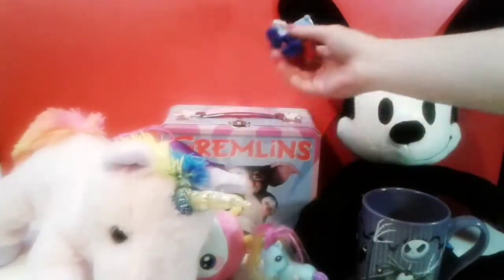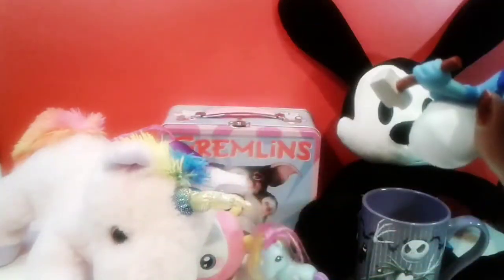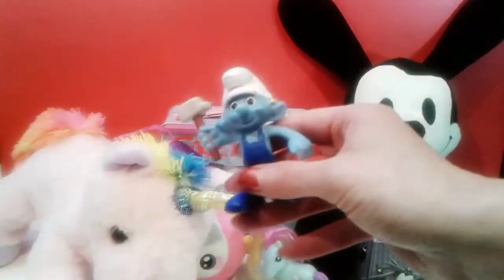I got the Smurf. I think his name is Handy Smurf, I believe. I got him. He has his toolbox. Ready to fix stuff.